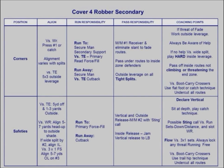The pass responsibilities: man-to-man on the receiver, eliminate the slant to the fade, okay? Really the biggest coaching point I give these guys is when a receiver sees you in heavy inside alignment, they're going to try to outside stem you to get you to move your feet to beat you back across the face. So the coaching point I use, I tell our guys, first of all, hands first, meaning literally I say reach out and grab them, okay?